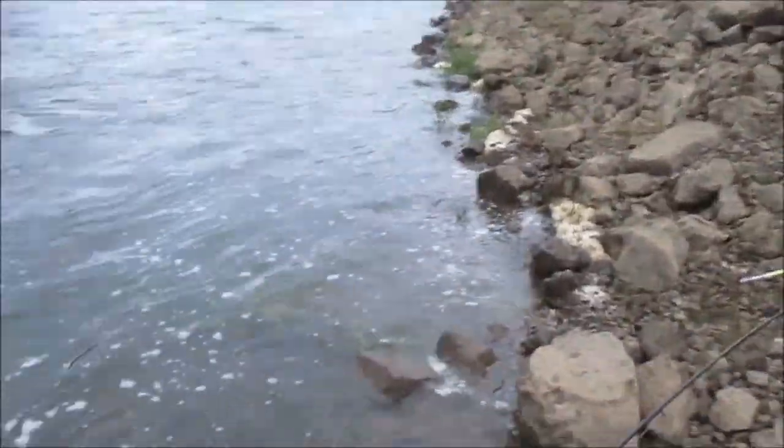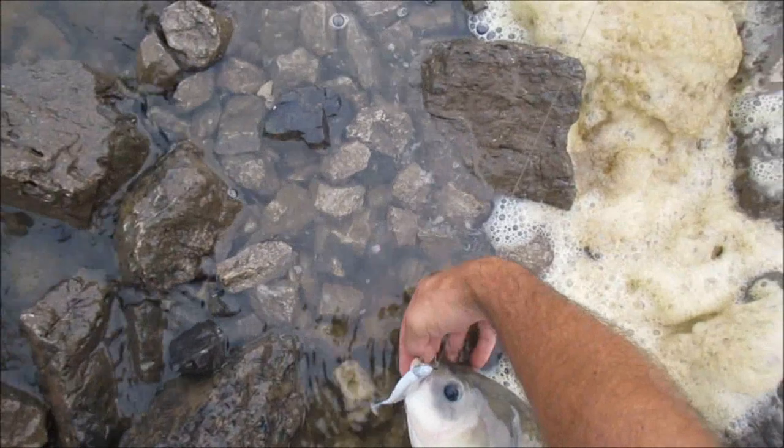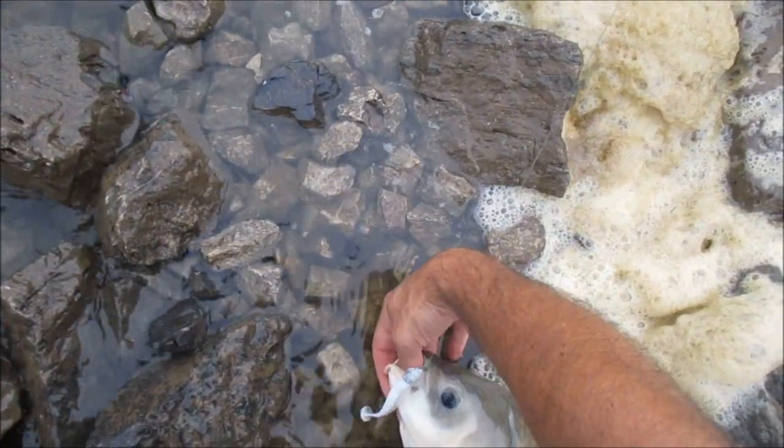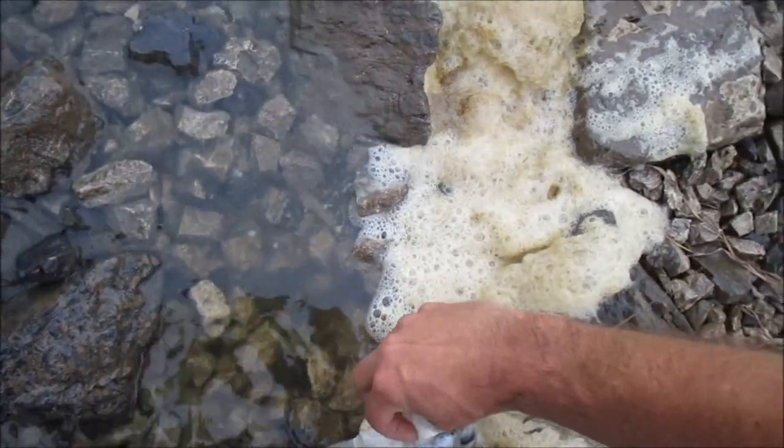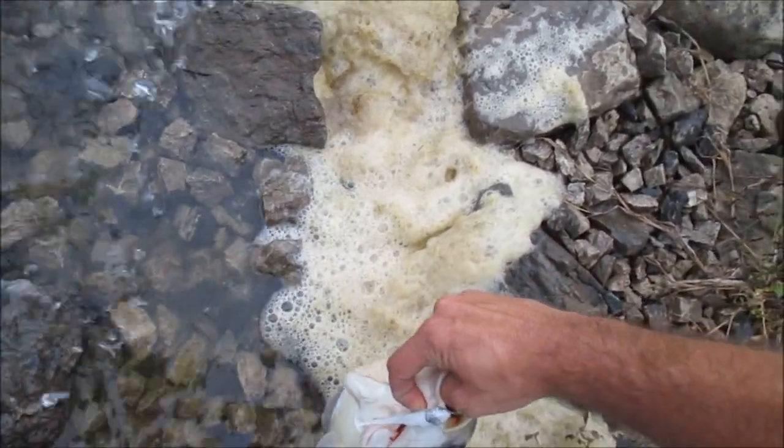Heck yeah. Second cast. Plus there's low pressure right now. A front just moved in, and it's a good fishing day. The full moon is tomorrow, so that's another reason I came.